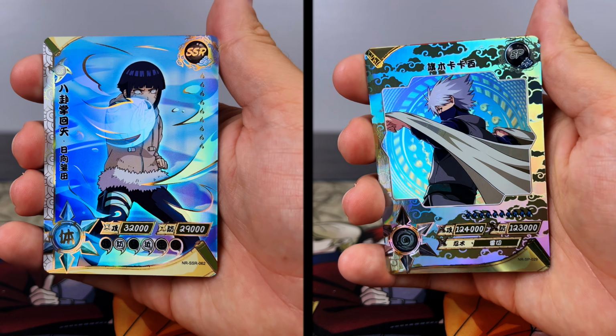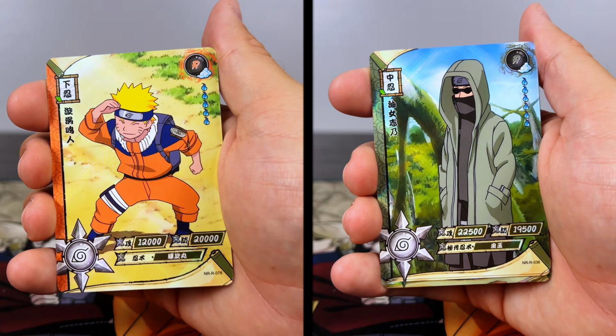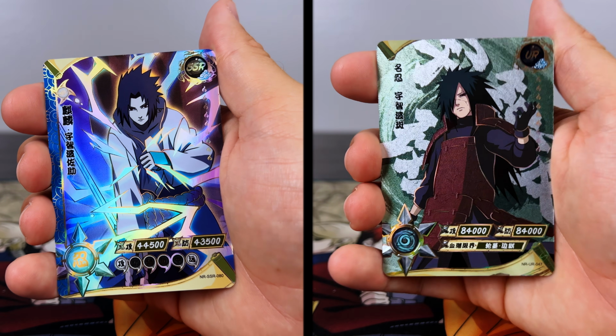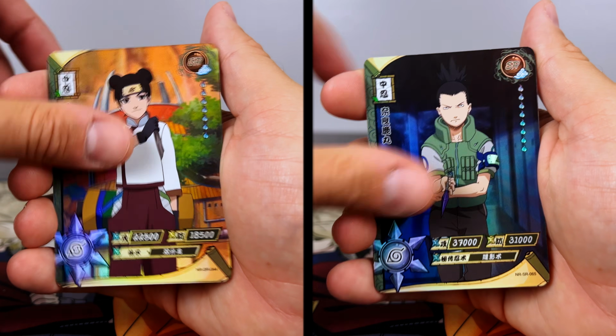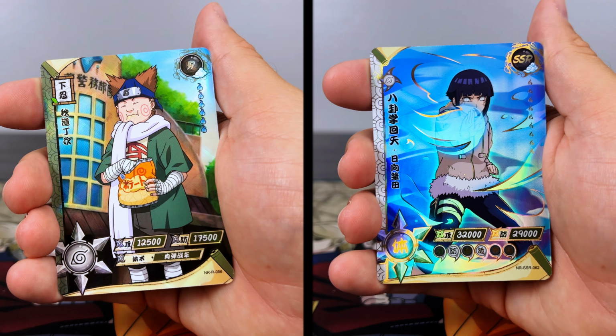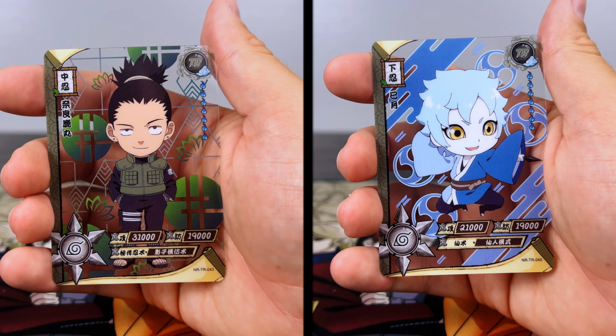Boom! There we have it. The SP Kakashi has been pulled. The tier 3 boxes are pretty sweet. You get about a 35 to 40% chance to get a hit in these boxes. Oh, and there we have again a UR Madara, a really awesome looking one. So roughly around 7 to 8 pulls or hits per box. And above that, you also get like 4 to 5 SSRs, which they have some pretty sweet SSR, as you see there with the Hinata.